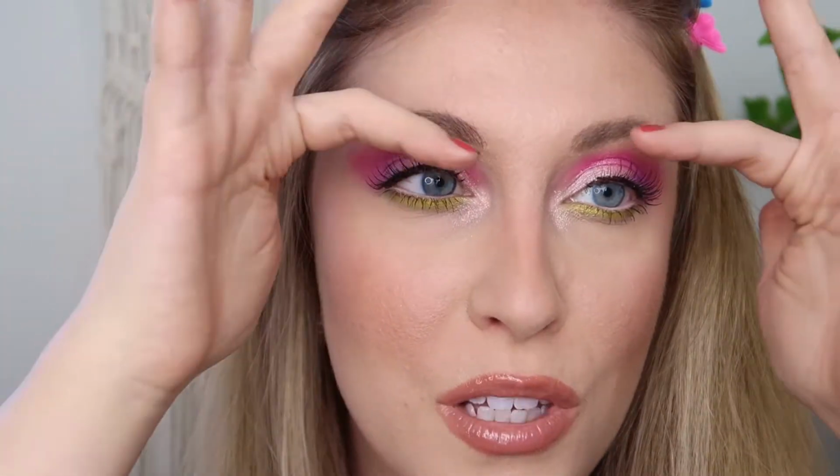Okay, this is the finished makeup look. So it's really cute. It's very frosty, very 2000s inspired. So we're gonna move on to hair next. So I already straightened my hair because Lizzie wore straight hair most of the time, and I'm gonna take these clips out.